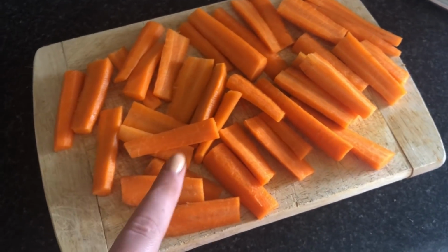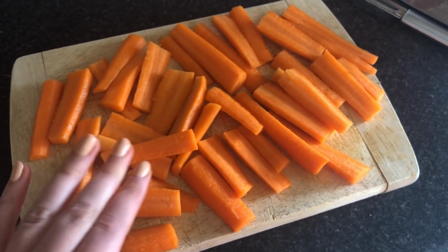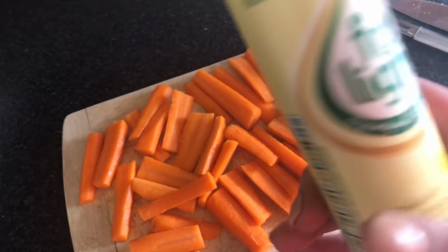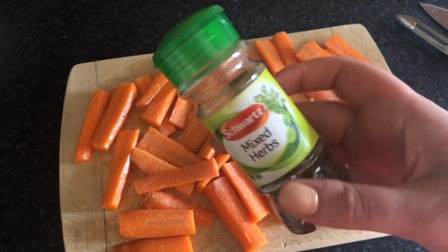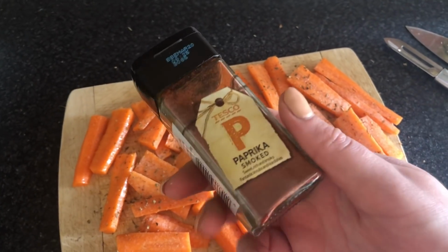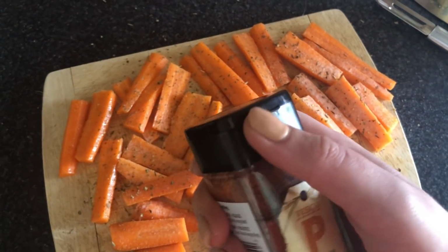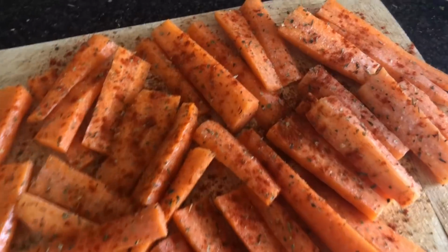Okay, so I have all my carrots chopped up into little, well, sticks, chips, whatever you want to call them, and now I'm going to season them. So first I have the Fry Light butter, so I'm going to spritz that all over them. Next I have some mixed herbs, so I'm going to sprinkle a little bit of that all over. Then I'm going to pop on a little bit of smoked paprika. This gives it a lovely sweetness, even though the carrots are already sweet, but I just love the flavour. Tiny bit of basic salt.